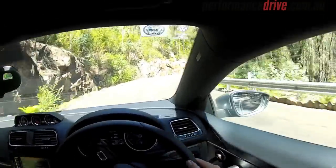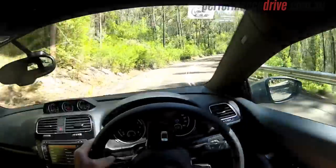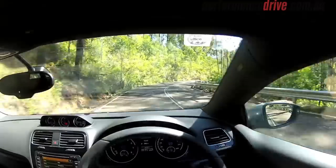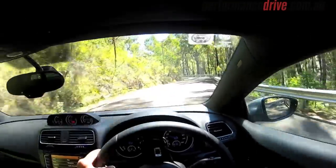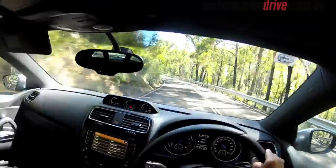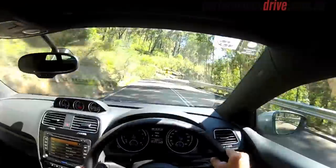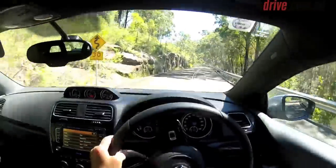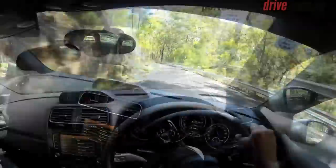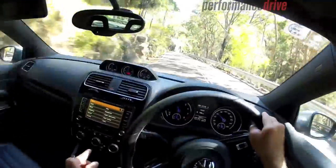There's no major turbo lag. I'm not going to say there's none, but it's really got to do with what gear you're in. If you're in the right gear, it pulls away just fine, and the specifications say that too. It's got maximum torque available from 2,400 RPM, which is quite low. But the best setting to have it in is just the manual mode. You get to enjoy the DSG gearbox.